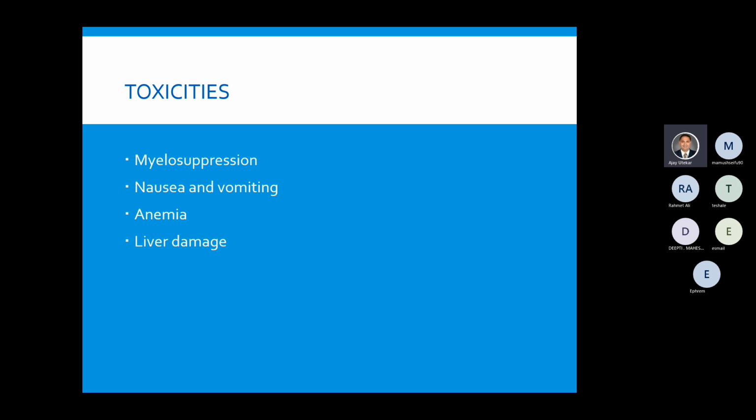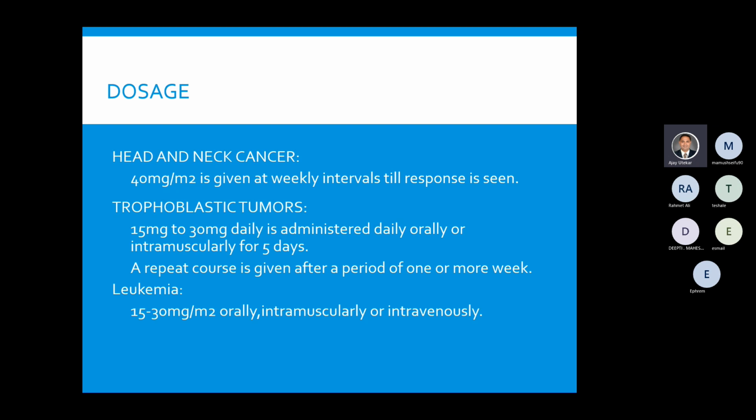So toxicities associated with methotrexate are myelosuppression, nausea and vomiting, anemia, liver damage. These are some of the side effects which are predictable and manageable with proper medications given. So dosage wise, methotrexate has different dosages in different indications.